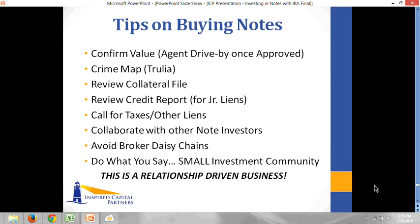So we will have an agent go and drive by the property, make sure it's still standing, and give us their opinion of what it would sell for, and look at the other comps in the area and look at the neighborhood. We will also go on websites and do our due diligence online. One of the sites we use quite a bit is Trulia.com.